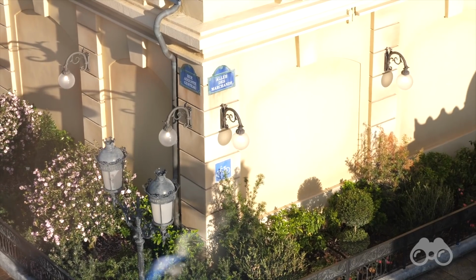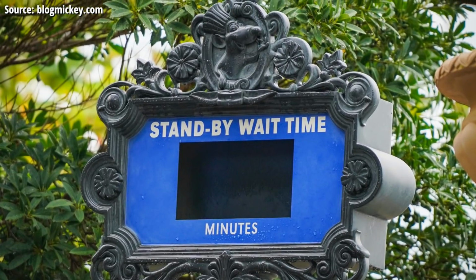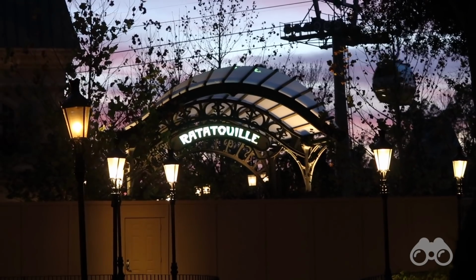All the decor, all the finishing touches, all the signage, even the wait time signage over by where you're going to enter over here at the France Pavilion from the front. Really, everything seems ready to go. It really just seems like a matter of taking the walls down, getting those ride cars moving, and getting guests on the attraction. When that'll be is really a question of when Disney wants to get this attraction open.